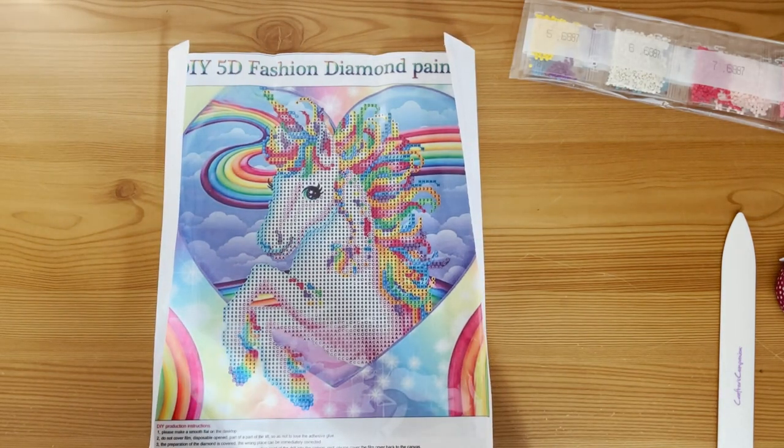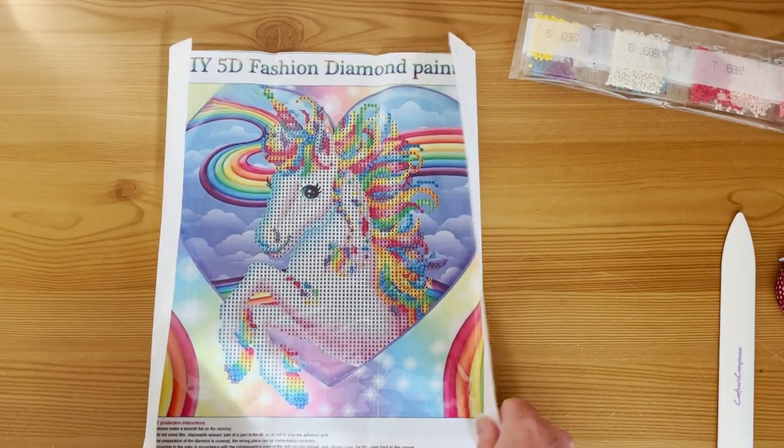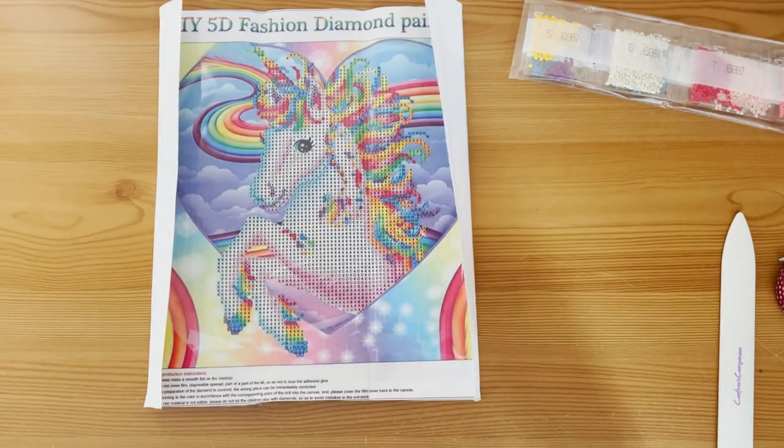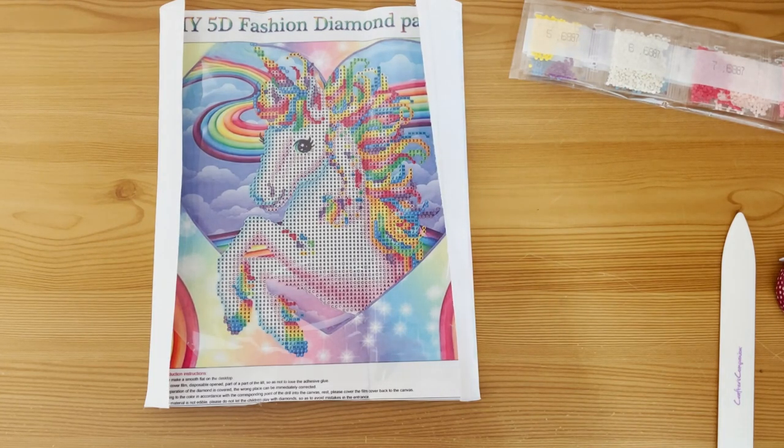Interesting fact. I don't know how many of you out there know this, but the unicorn, would you believe, is the national animal of Scotland? Yep. We have a mythical animal as our national animal. If you don't believe me, go and look it up. It's absolutely 100% true. The unicorn is the national animal of Scotland. Okay.